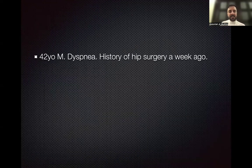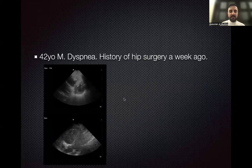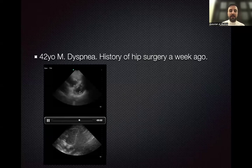Moving to this case, 42-year-old male coming with dyspnea, history of major hip replacement almost like a week ago. This patient was discharged 5 days ago, and he's not taking any kind of medications at home. So when he came in, this patient was having severe shortness of breath and dyspnea. You put the probe in. This is the parasternal short view in the upper images. You saw that this is the RV looking over there. It's very huge and pushing the left ventricle.